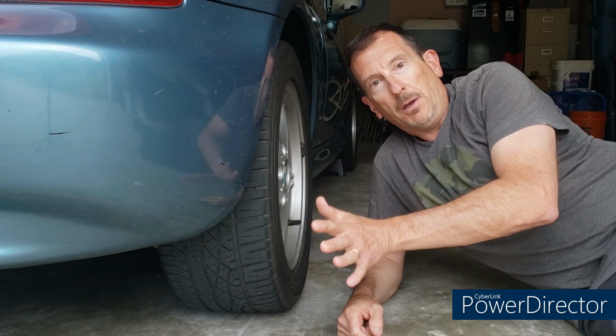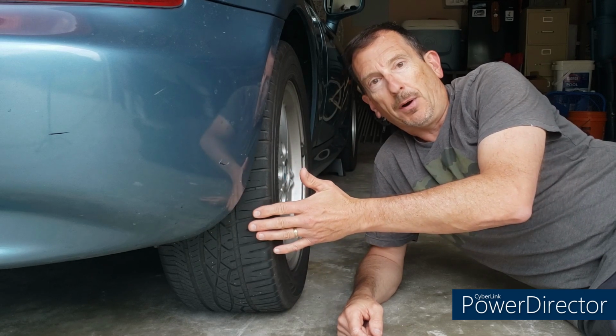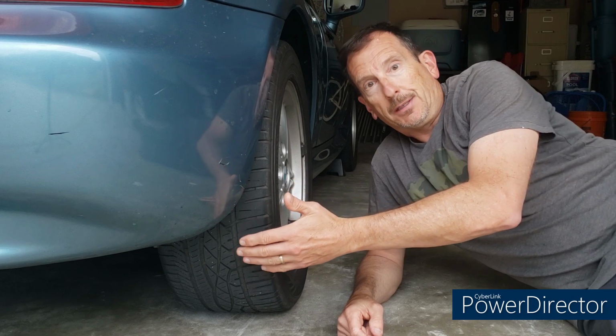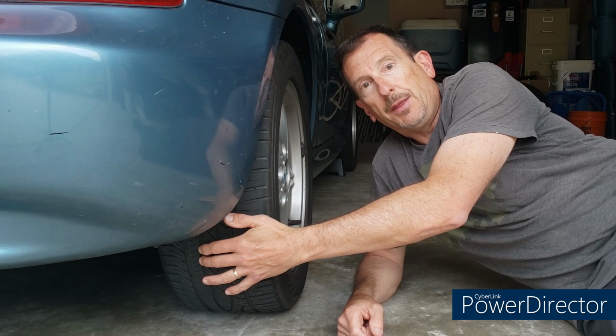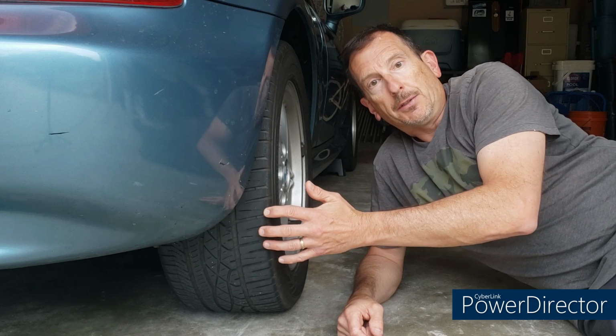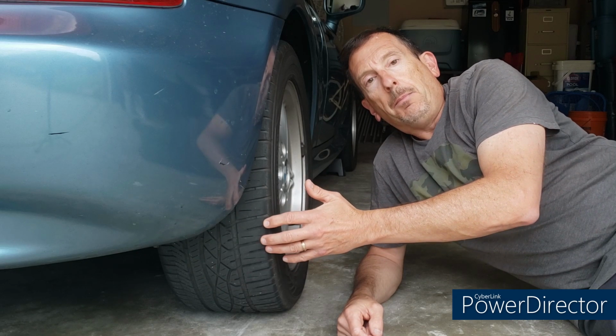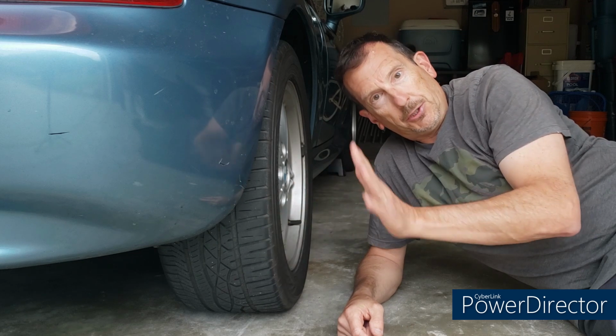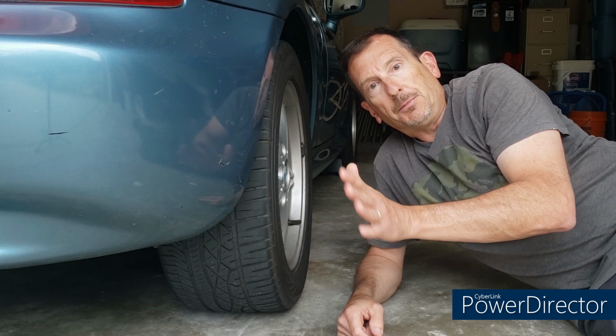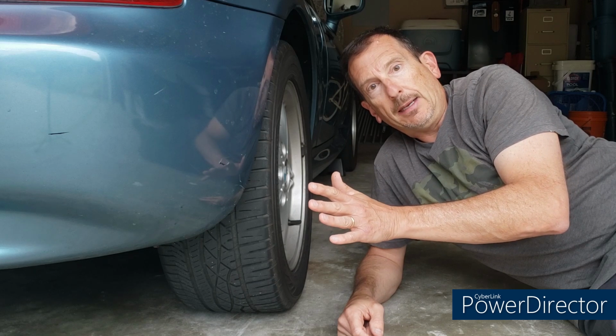Just want to make one last mention about the negative camber on the back. Well, a couple really. It does wear the inside of your tires out much more quickly than the outside of your tires, so keep an eye on that. But also, it's not easily changeable, but it's changeable. There's some shim kits that are made, and it can be done.